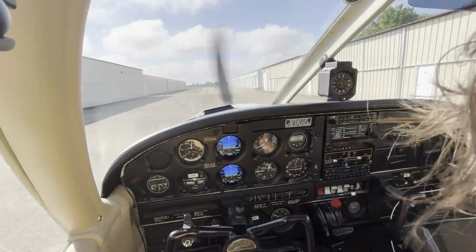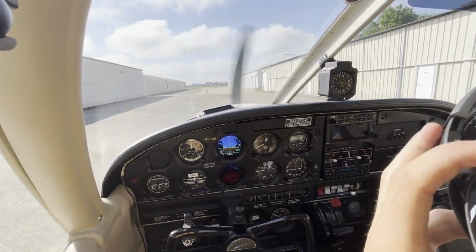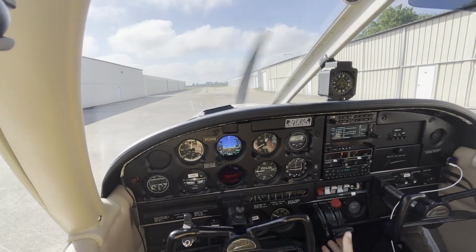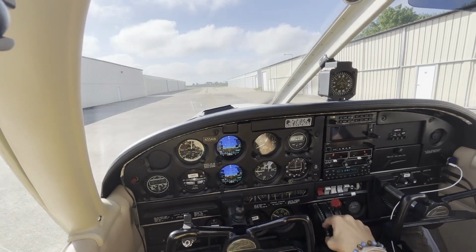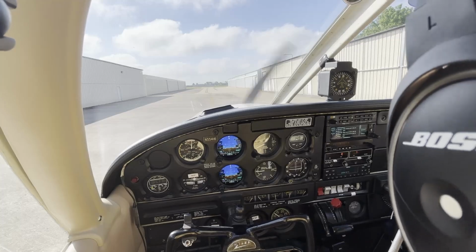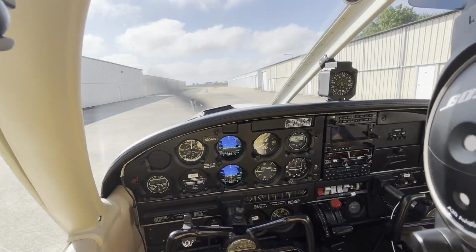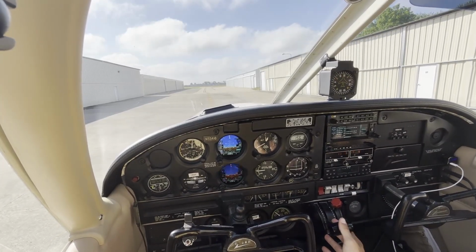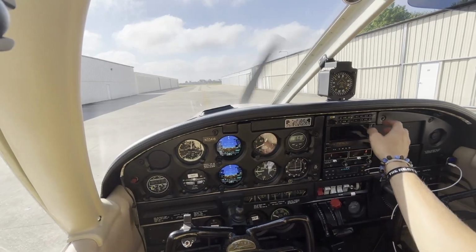Alright, you got me? Yep. Alright, oil pressure is getting up. Boost pump, we'll turn that off, landing light on. Alright. There we go. My brakes are good. Mine suck. Yeah, I know yours do.